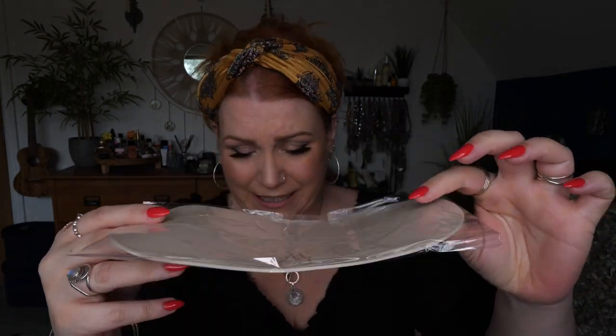Oh! It comes with goodies as well. Got a little glove there to protect your hands. You've got a booklet. And what on earth is that? Oh, a little heat protection pad. Oh, handy, handy. And you've got a bag.